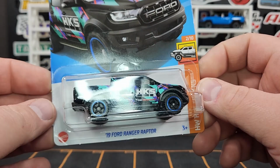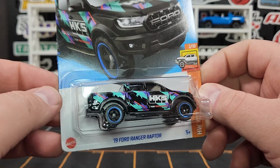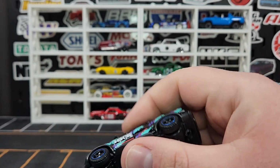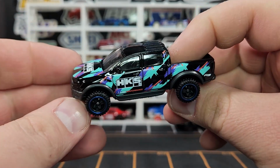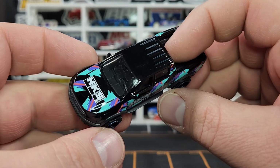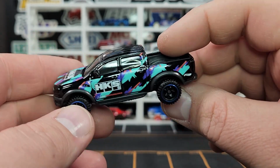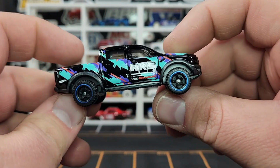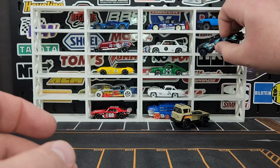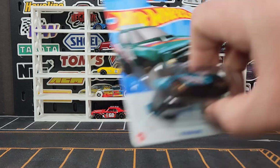All right, another one from the C case that seems to be a little popular. I personally think it's a little odd to put HKS on the Raptor, but the Ranger Raptor nonetheless. But that's what Hot Wheels did. They put the HKS deco on there. I think it's weird. It does say Ford Performance on there as well. I'm sure HKS probably makes something for the Raptor. I don't know. But regardless, Hot Wheels doing their own thing here. It looks okay. If you're doing a diorama, this would be cool for maybe a parts delivery truck or something like that. I think would work pretty good. You definitely have to put some Real Riders on there though.